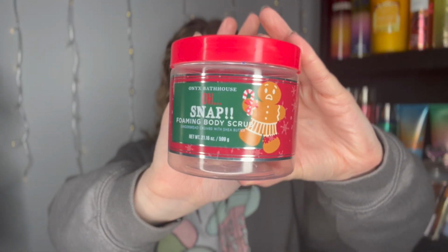And I still have a few more Philosophy shower gels to go through and foam baths. I prefer using them as foam baths though. I have an Onyx Bathhouse scrub and Oh Snap gingerbread. Love the Onyx bath scrubs.